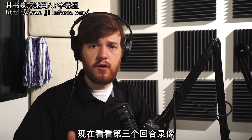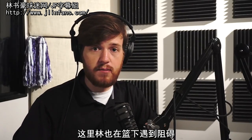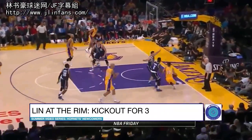Now, we have a third play, and in this play, again, Lin finds resistance at the rim, but he decides to do something just a little bit different. Let's take a look at that play.